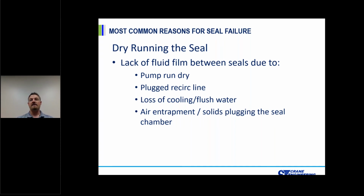All right, so what are some of the things that cause that loss of fluid film? Well, if you're running a plan 2 or a no flush plan, if you lose your product, right, if you run your actual pump dry, you're going to run your seal faces dry. If you're doing a bypass flush and you have a restriction in your recirculation line of your product, maybe your orifice plugs, you're going to end up losing flow and run your seals dry. Or if you're doing an external flush plan, anything that causes a loss of that flush water is obviously going to run your seal faces dry.